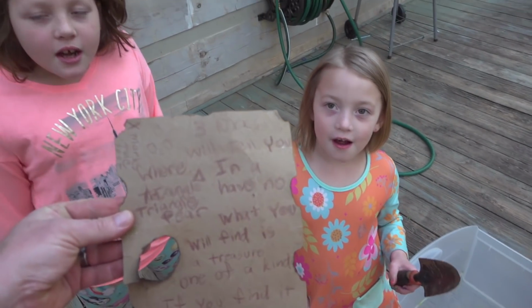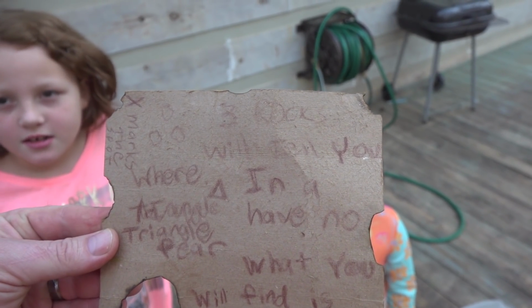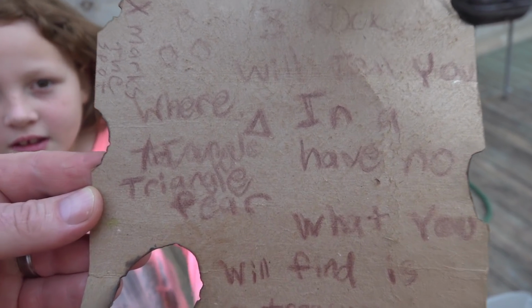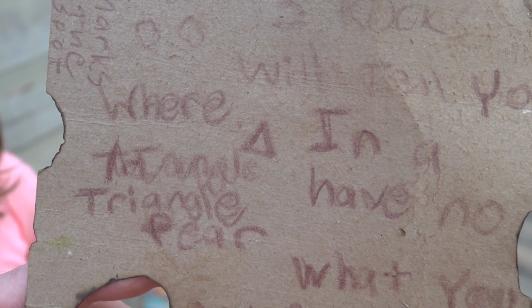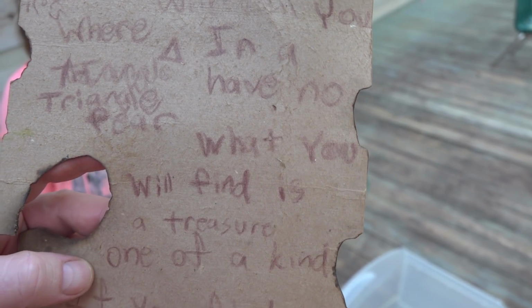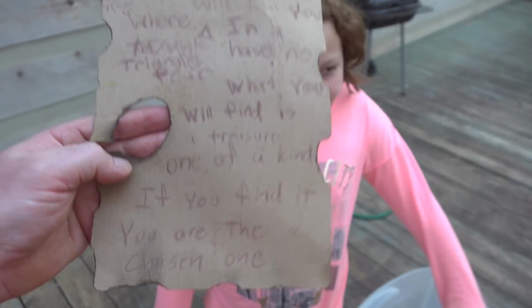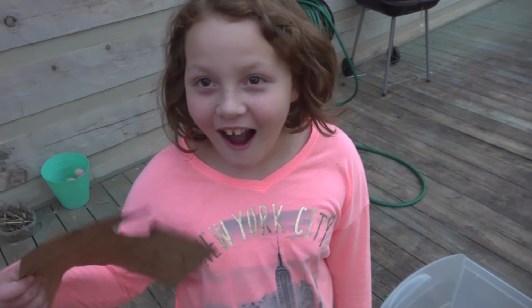Yes. Look. Okay, look. Let me read it real quick. Three rocks will tell you where, in a... What does that say? Hold on. In a triangle? And it even shows a triangle right there. In a triangle, have no fear. What you will find is a treasure one of a kind. If you find it, you are the chosen one. What? That means we get more treasure.